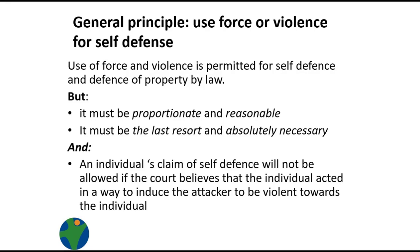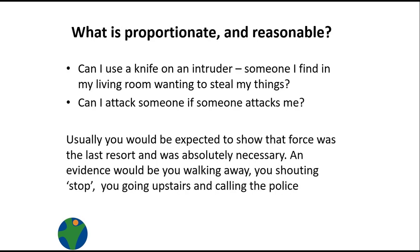The use of force and violence is permitted for self-defense and for the defense of property like your house or your car, for example. But it must be proportionate and reasonable. And it must be the last resort and absolutely necessary. An example that force was the last resort and absolutely necessary would be to show that you have attempted an initial retreat or a withdrawal from the situation.